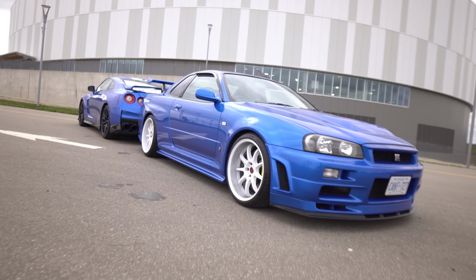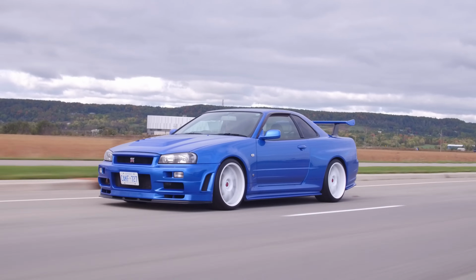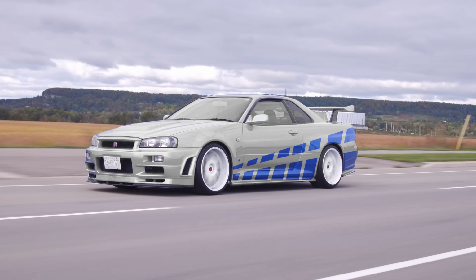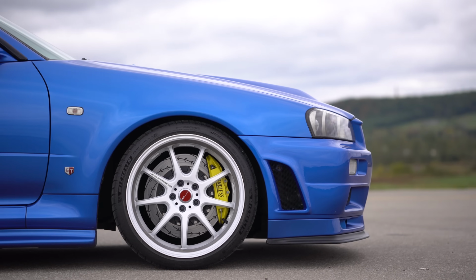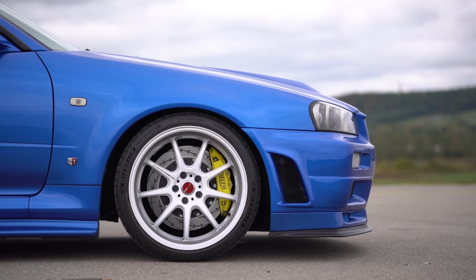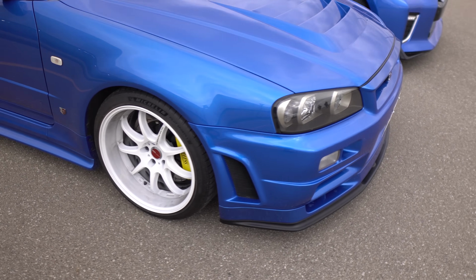I think the way that the owner did this car is absolutely perfect. Yeah, I would prefer the Too Fast, Too Furious look, but for what that is, it's amazing. No, that'd be gross. This is perfect. These wheels are also perfect. They are Work Emotion D9R 19s. I love how they look. I love the lips on them and everything.